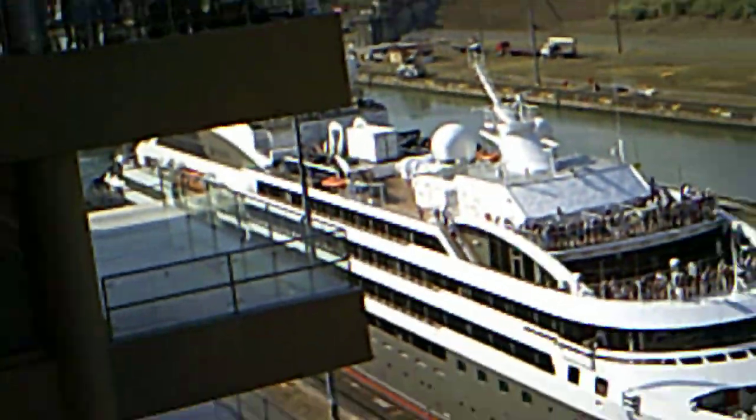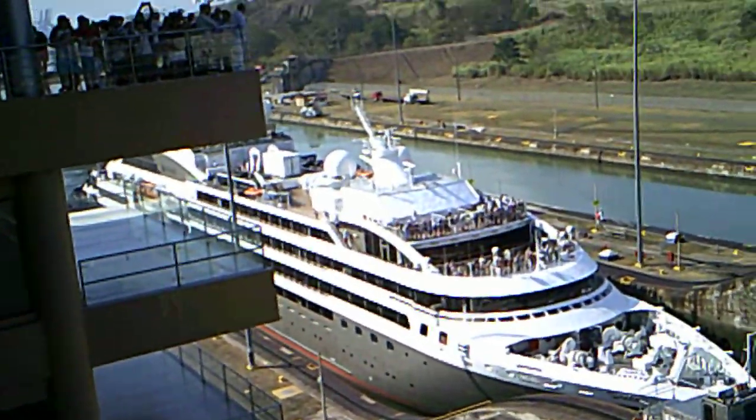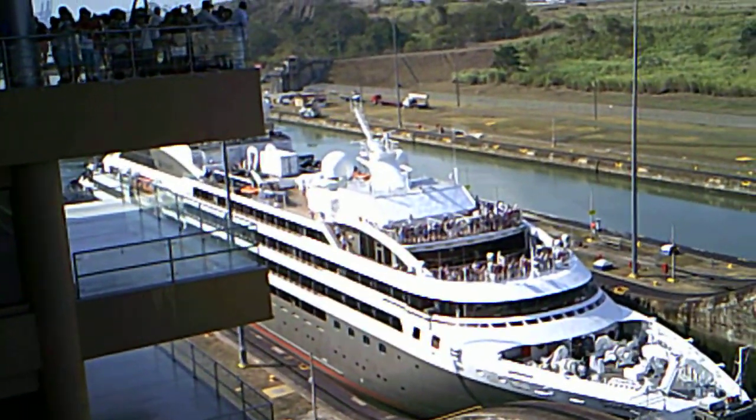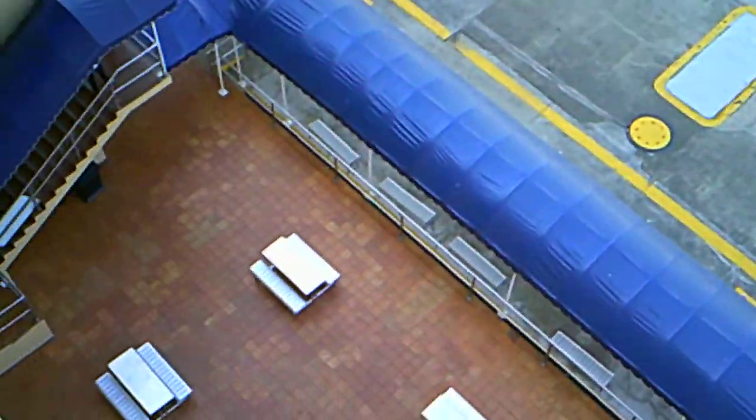That's incredible. It's incredibly large, actually. Once again, this is Kim from Reality Travel coming to you from Panama City, Panama. We're at the Panama Canal. And I think it's one of the larger attractions here in Panama.